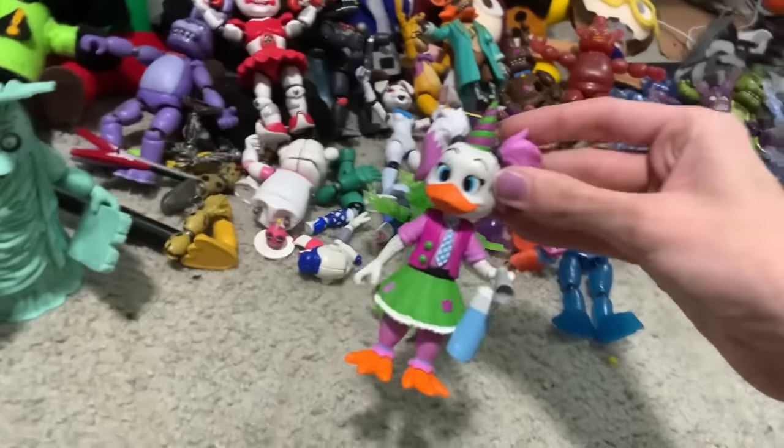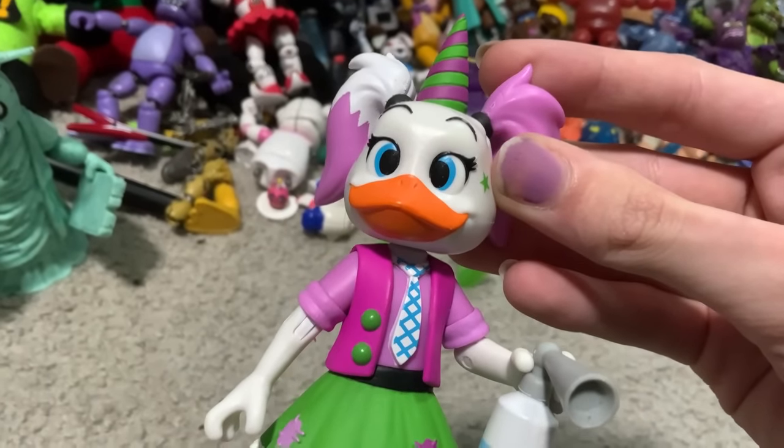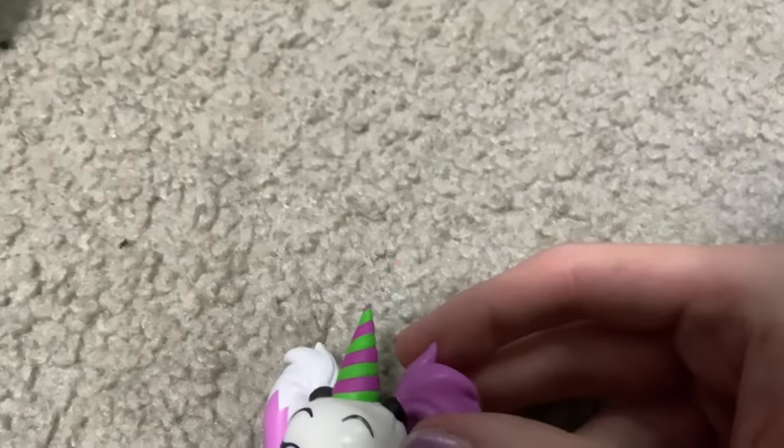And here's Circus Chica, because she's just so silly, and it's to fill the empty hole in my heart, because, God, Glitch Chica, why does her action figure look so shit?